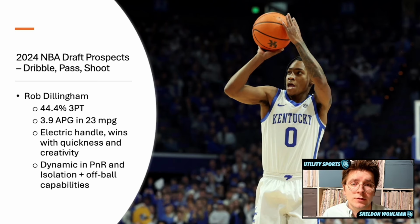But going back to his Overtime Elite days playing for the Cold Hearts, he took the Cold Hearts to the championship game against the City Reapers, where he faced Amen Thompson and Ausar Thompson. Now, they did lose in the championship against the Thompson twins, but Rob Dillingham was the star player. He was the star of the show for those Cold Hearts teams. I've liked him for a very long time. I think Dillingham is an absolute bucket.